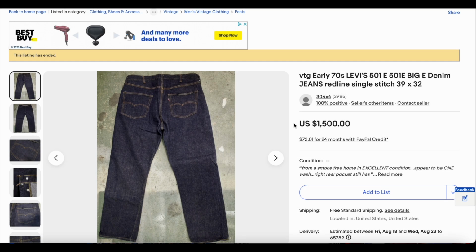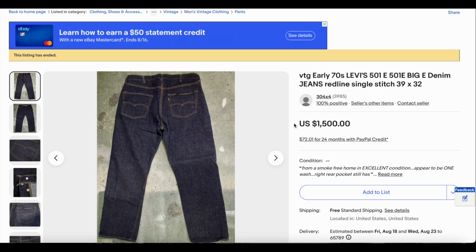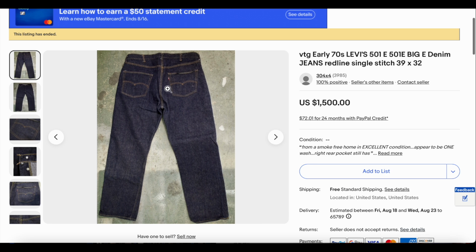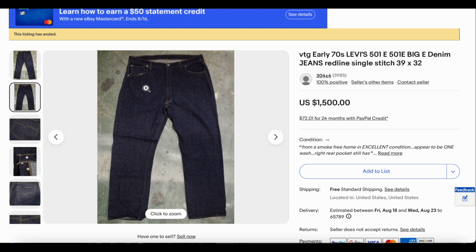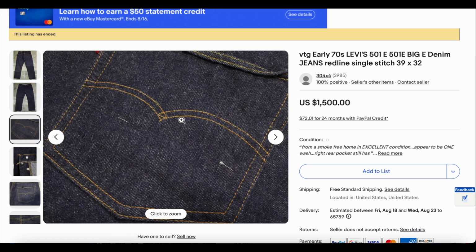Next up, we have an early 70s pair of 501s. Let's take a look at these. These are some big boys here, apparently 39 by 32. But look at the color on these things right here. An excellent condition. One wash is probably right. It looks like there may be a little bit of puckering, so that's clearly been washed at least once. But look how dark the indigo denim on this is.